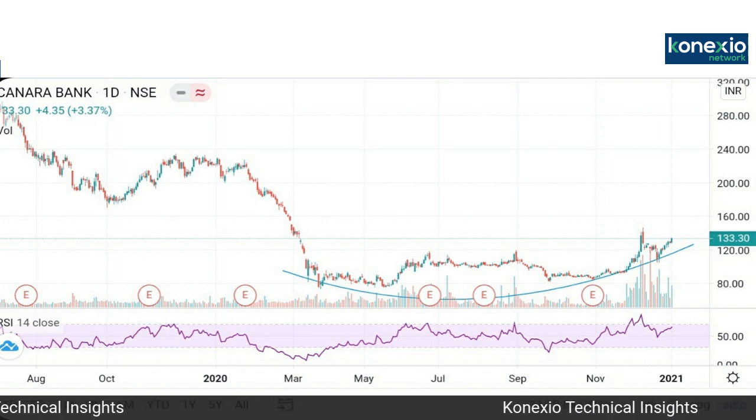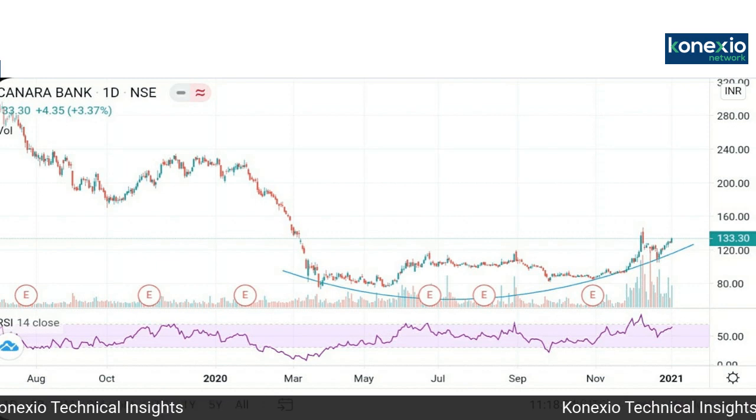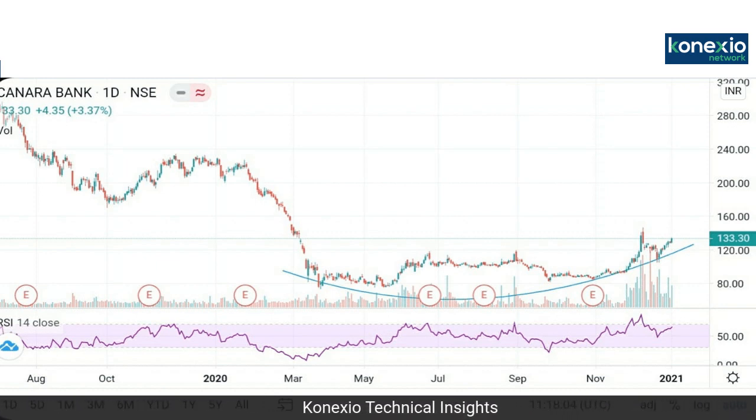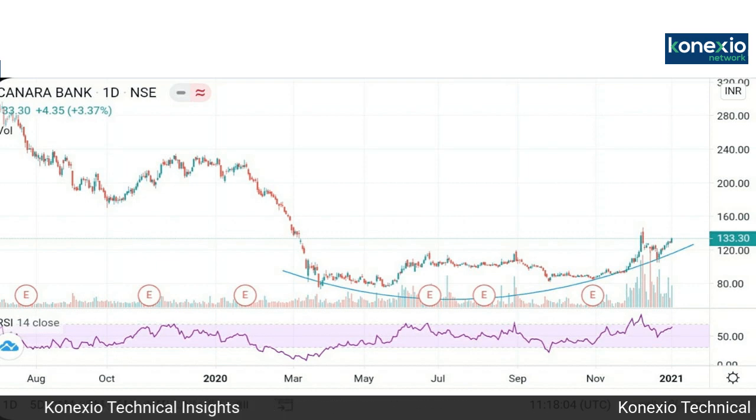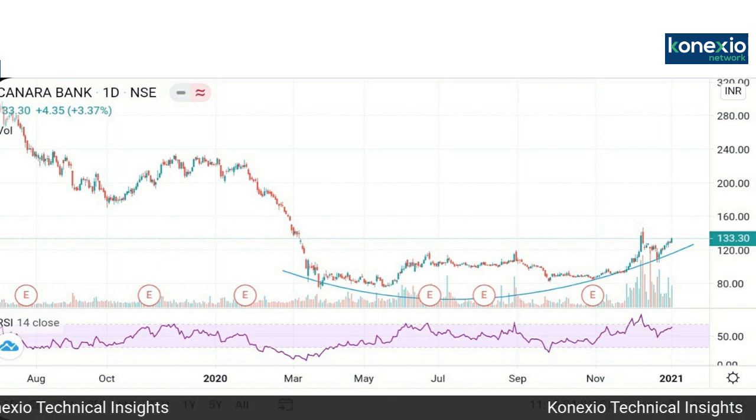Anybody who wants to invest for the next 10 months or 12 months definitely can accumulate at these levels and on correction. And specifically for traders also, I feel from the current levels on the short to medium term, or on the immediate basis, maybe for the next 3 to 5 weeks, the stock has potential to test the levels of 160, 165. So definitely from 130, maybe 125, again for traders also, the stock is looking good. One can accumulate from current levels and on dips.